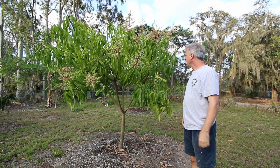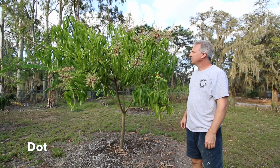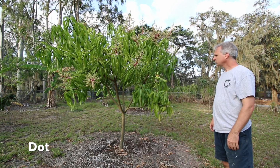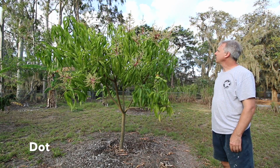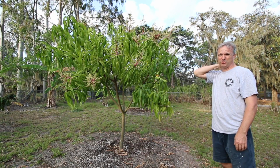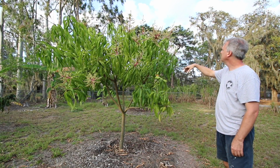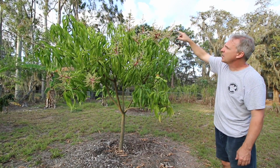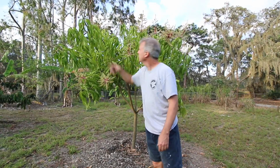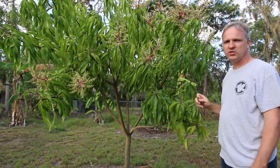So this is a Dot mango. Dot is another Zills variety. It's a very good producer and has excellent flavor. Again, it's got a lot of bloom on it now. We actually got a really early bloom this year, and so this is all second bloom coming out, and you can see, maybe up near the top, and here's some over here too, a few fruit that were set from the first bloom. So this is actually going to have 2 different ages of fruit on it.